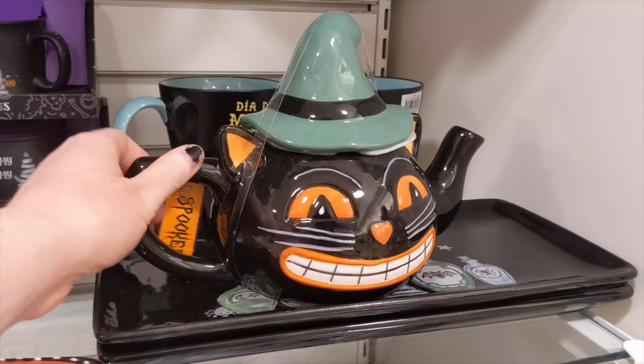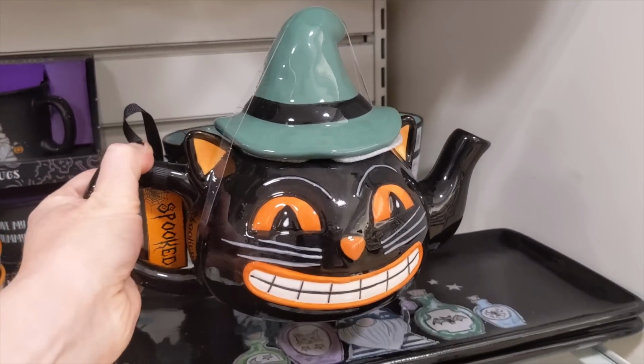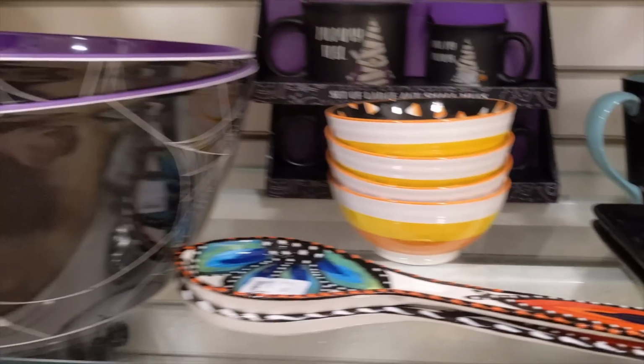Moving to the kitchen area, they had 2 really cool teapots that are new. One was a black cat with a witch hat. That one was adorable. I think they're like, was it $12.99 or $16.99, one of those. And then the other one was a pumpkin with some sort of top hat. That one was really cool as well. I loved how they look super vintage and retro.